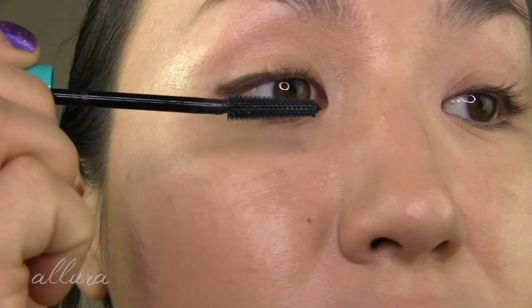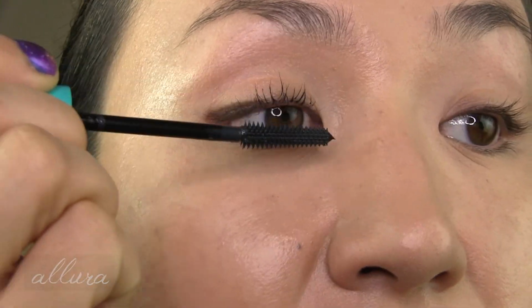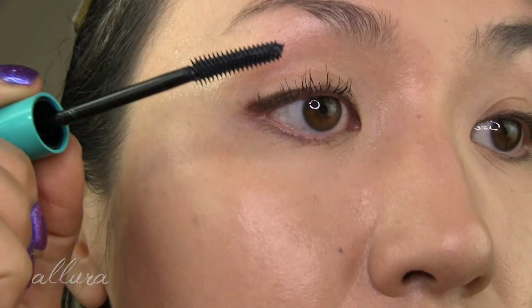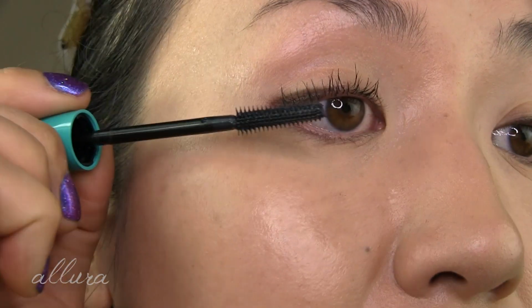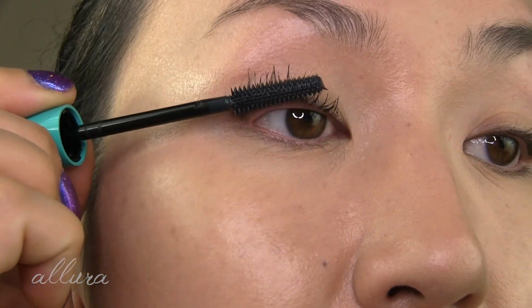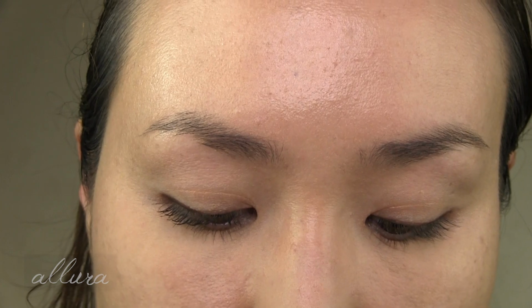So I'm gonna apply to one side. I'm not gonna curl my lashes. The emphasis is on lengthening, so I don't care about that right now. Of course you can curl your lashes if you want to, but I just want to concentrate on testing the lengthening aspect. Definitely gives you length. I like how it applies. It's just easy to apply. It doesn't feel like a thicker formula.